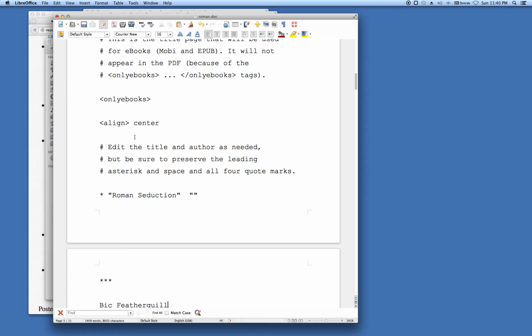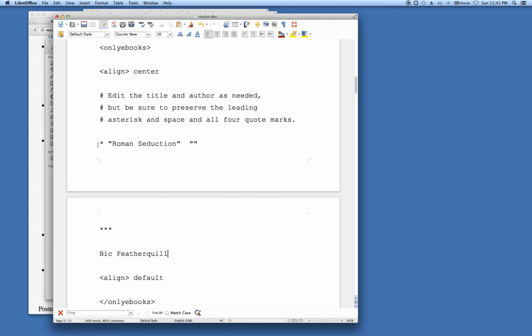Then we're setting the alignment to center. Now the comments will be ignored. They will not appear in the book. But the title is going to be centered. This asterisk marks this as a chapter. The title page will look like a chapter. Everything, a title page, the introduction, the copyright page, and about the author page, all these are treated as if they were chapters. So we mark all chapters with a beginning asterisk followed by a space.